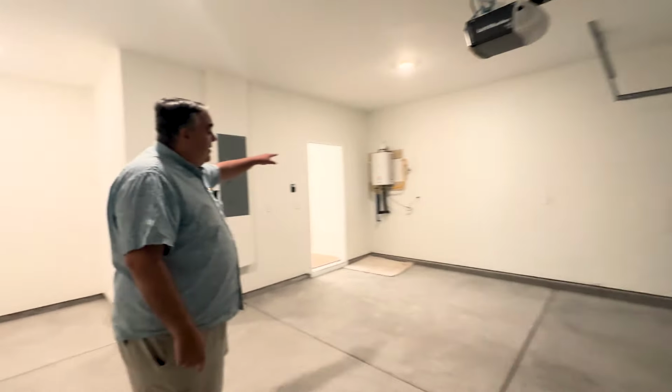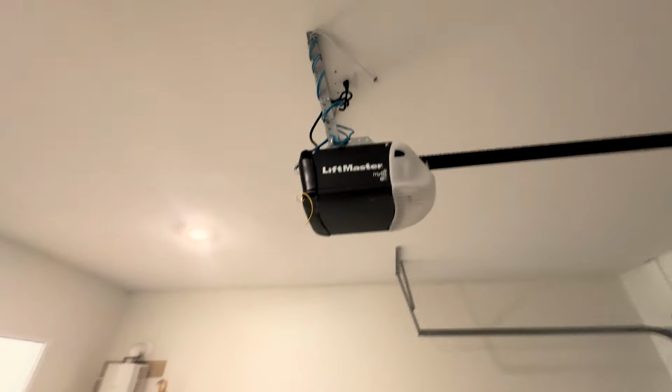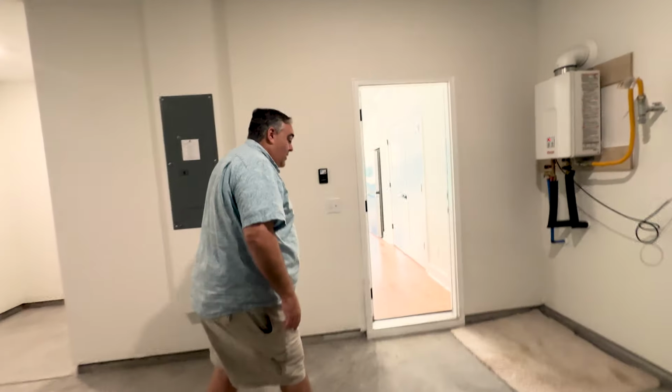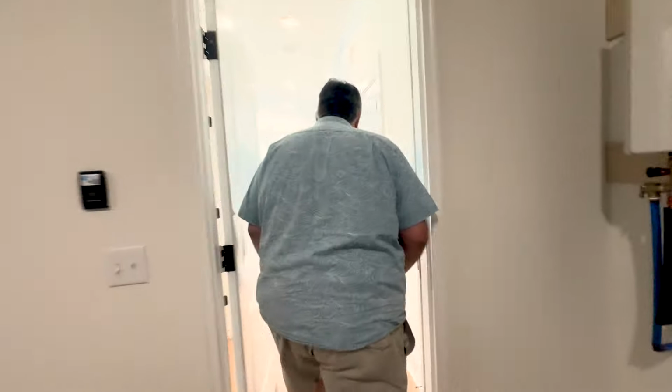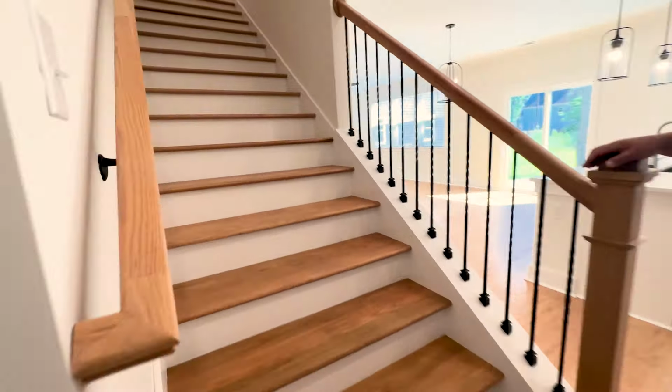I like that they put the water heater inside the garage. And there's your main water shut off. Got the garage door opener, your electric panel out here. This is nice. Very good. So wood treads on the steps. I like it.